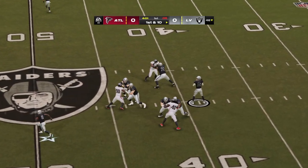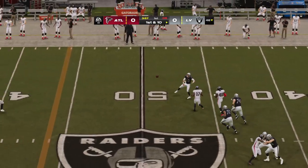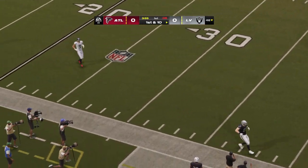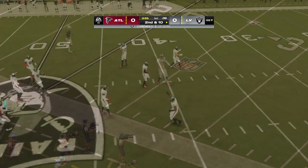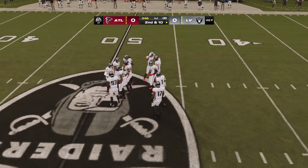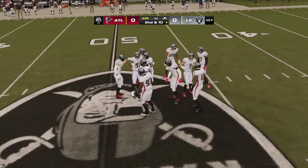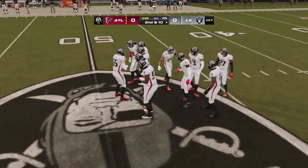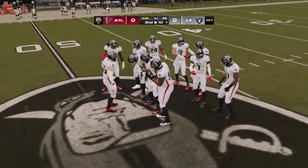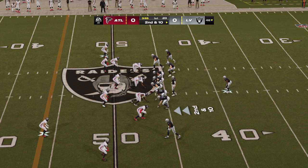Minshew, first and 10. He throws it on the move, but can't connect as that falls incomplete. Not only did he have a chance to scan the field there, it felt like he had a chance to scan it twice. The protection was that good. Unfortunately for him, the coverage downfield, equally good. Now a second and 10.